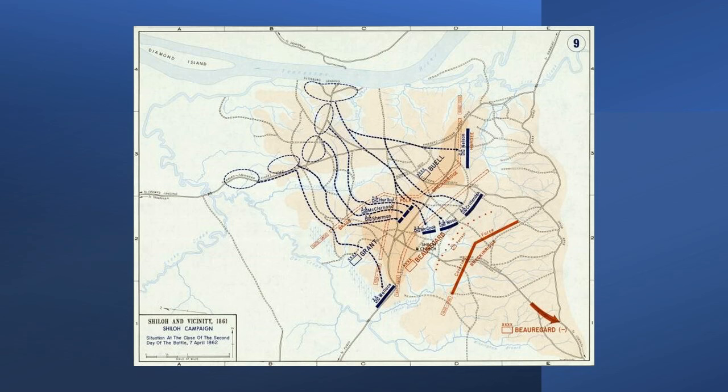The next morning, bolstered by Buell's reinforcements, Grant launched a successful counterattack. When the outnumbered Confederates ran low on ammunition, Beauregard ordered his men to retreat to Corinth. Although the Union was victorious at the Battle of Shiloh, Halleck was displeased that Johnston had surprised Grant. Thus, he assumed field command of the Union forces and advanced against Beauregard's army entrenched at Corinth.